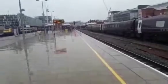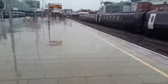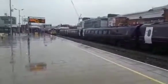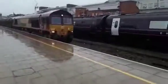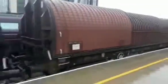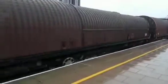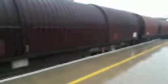Passing through now, we have a DB Schenker Class 66, which I'm presuming is running from Bedford to Doncaster. It's just a loose guess. I'm here at Nottingham, and yeah, it's a very wet Nottingham. Sorry about that.